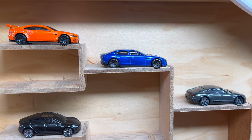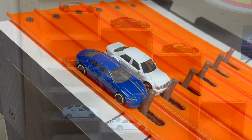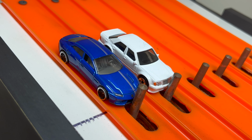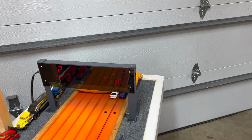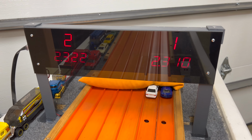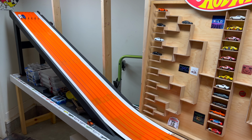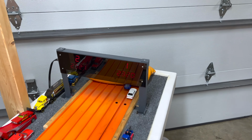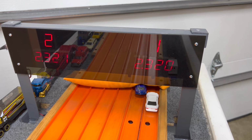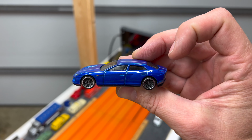Let's go ahead and see who wins this pairing right here. 3rd place on the podium. Lambo in lane 1, Mercedes in lane number 2, going for 3rd place. On your marks, get set, go. Lambo, looks like he had about a fender beat. 2310 to a 2322. Lane swap, Mercedes needs to beat a 2310 and take 3rd. On your marks, get set, go. You might do it. No, 2320 to a 2321. Lamborghini Urus taking 3rd place on the podium.